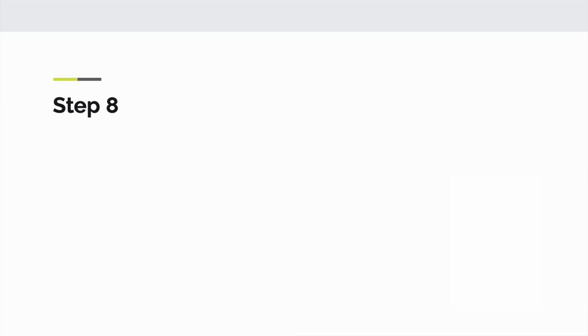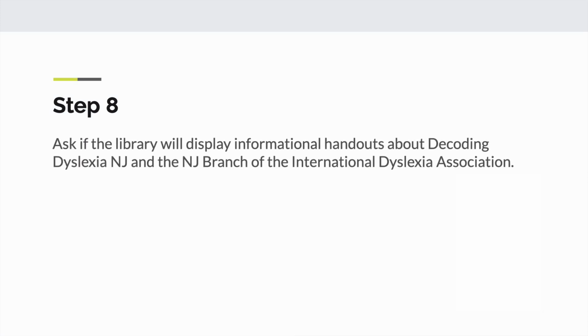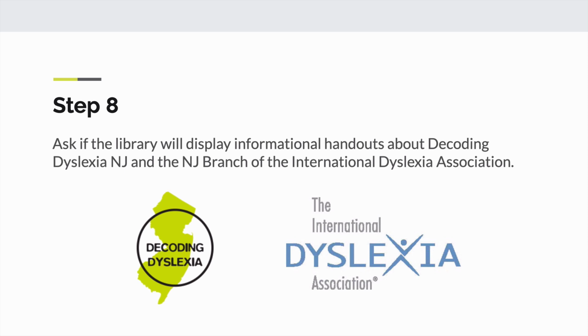And finally, Step 8. Ask if the library will display informational handouts about Decoding Dyslexia New Jersey and the New Jersey branch of the International Dyslexia Association on a regular, consistent basis. Perhaps there's a community bulletin board or a resource center where information of public interest can be displayed and disseminated. This could be a vital resource to families in need. You can contact each directly to find out how to get or produce promotional materials if your library is willing to distribute them.